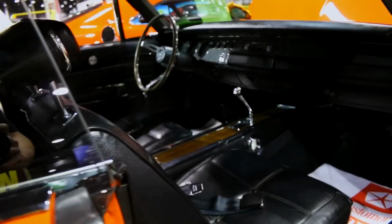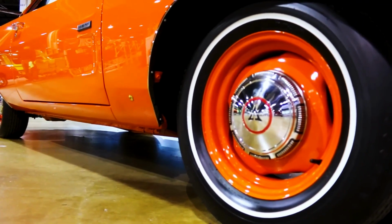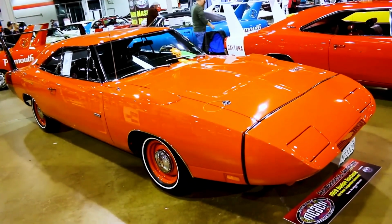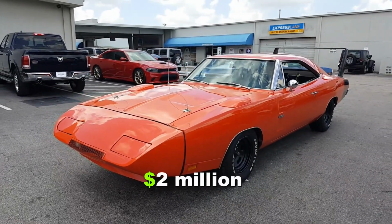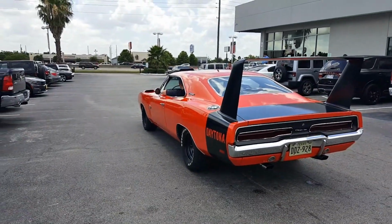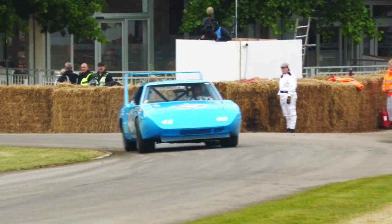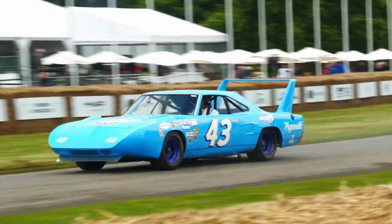With its scarcity, NASCAR success, and unmistakable styling, the 1969 Dodge Charger Daytona is the ultimate B-body HEMI muscle car, regularly commanding prices close to $2 million at auction. That wraps up our list of the most valuable and rare Mopar muscle cars ever built. From high-powered HEMIs to legendary NASCAR racers, these cars have cemented their place in automotive history, and their skyrocketing values prove it.